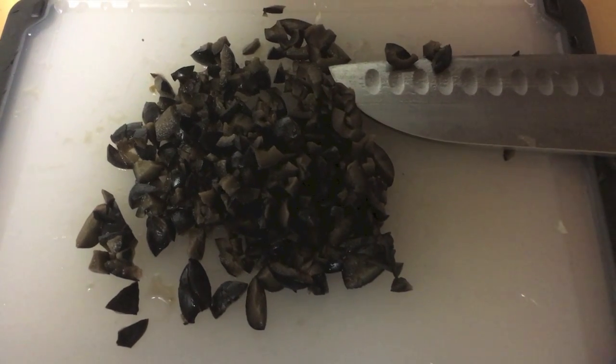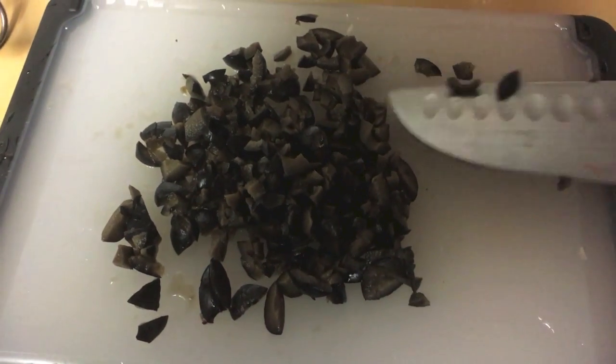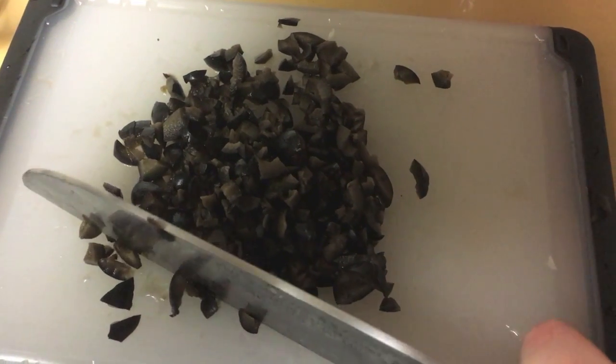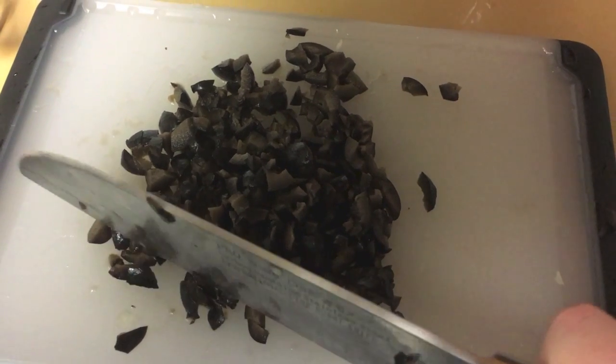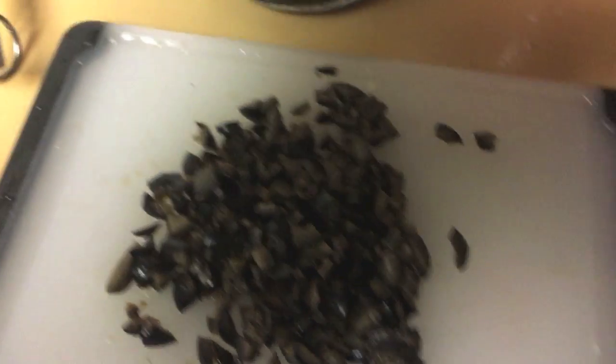It wanted me to slice up some olives, but I pretty much almost minced it. I'm not the type of person that likes huge chunks of olives when I bite into something. So I usually chop it pretty fine just to get the flavor, but not so that it's an overwhelming flavor in your bite. And I'm gonna add those.